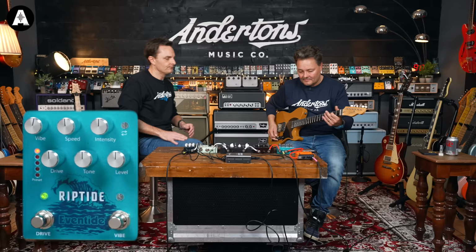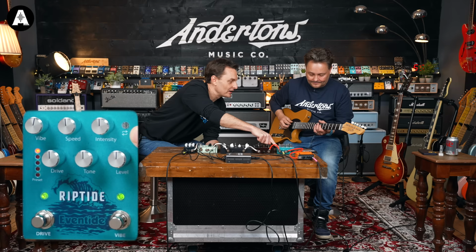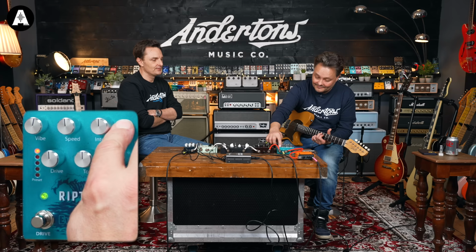Two sections, that's right? That's your drive side, that's your Univibe. Exactly. You can obviously decide whether you want drive first or vibe first. So that's the drive, so you got tone.